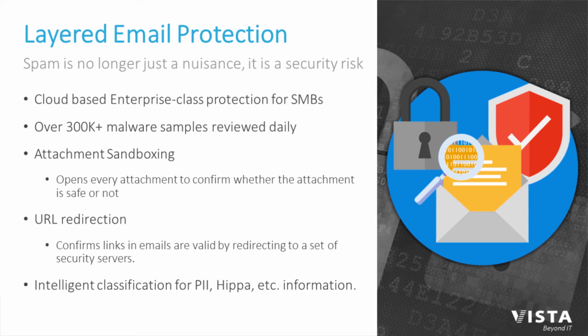With the email security solution that we lead with, I really like when some of these enterprise-class products create packages and pricing that are a better fit for the SMB, small mid-market and larger SMBs. So we get the same engine, the same protection, the same capabilities for a 50 or 100 user email tenant that we would for 50,000 users. Over 300,000 malware samples are reviewed daily.